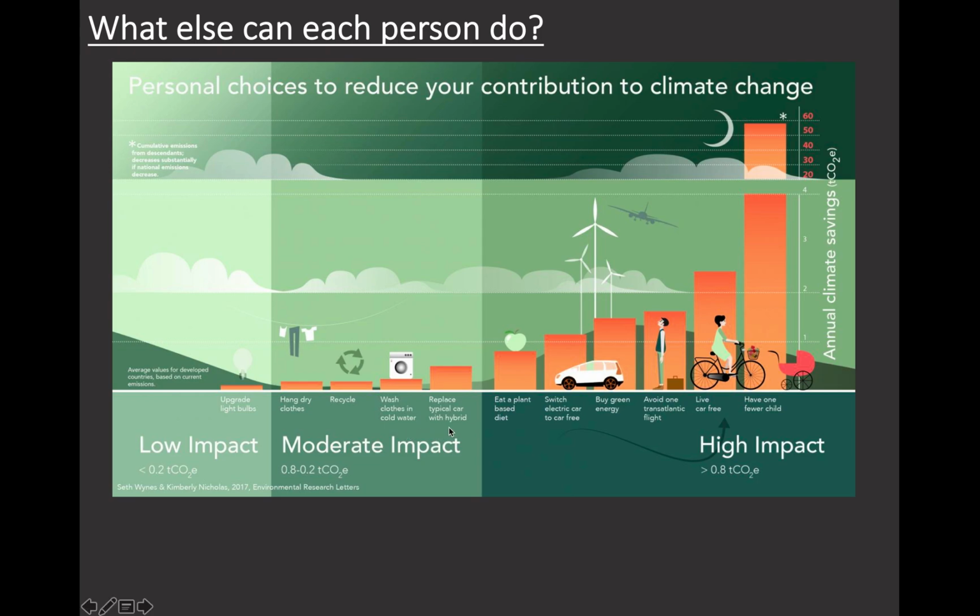We can wash clothes in cold water, and even better, replace our car with a hybrid car, like a Toyota Prius or a Nissan Leaf or others. We can eat a plant-based diet so that we are having less methane emissions during livestock production. I come from a ranching family, so I'm quite fond of grass-fed beef. There's less methane production, and there's active research into what we can feed cattle to reduce their methane production. There's some interesting stuff going on there. We can switch to an electric car, or even try to go without a car. That actually can save quite a bit each year. We can buy green energy if that's an option.